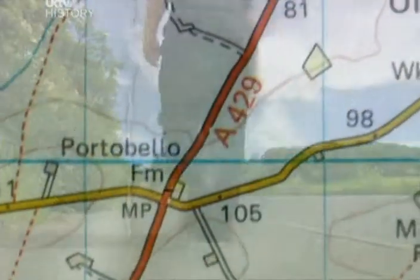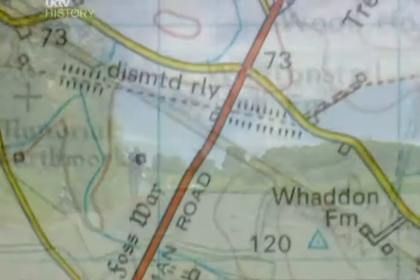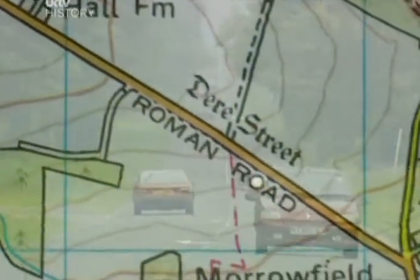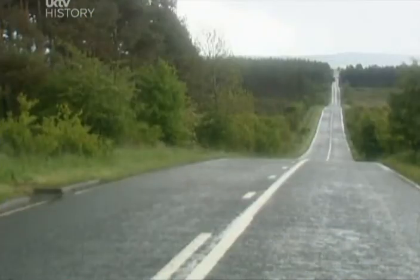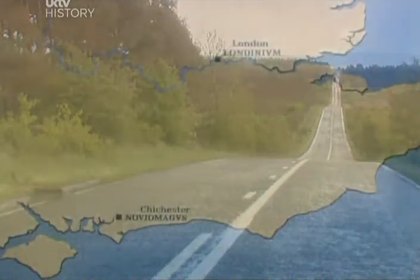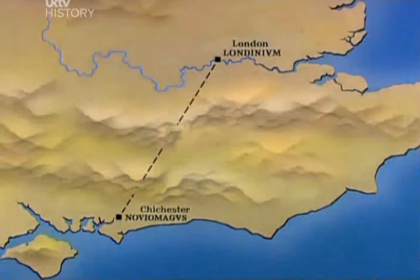The most obvious thing about Roman roads is that they're straight. But what amazed me is that even when they couldn't see where they were heading, they somehow managed to set off in precisely the right direction. A perfect example of this is Stane Street, which the Romans began building in London. They set off in exactly the right direction for Chichester, 65 miles away, even though the North and South Downs completely blocked the view. But the Romans had an ingenious method of surveying the route before they started to build.